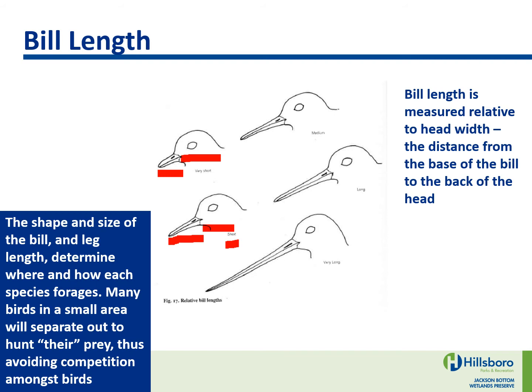With medium length bills, the bill starts to exceed the width of the head. And then so on up to long and very long. The shape and size of the bill and leg length determine where and how each species forages. Many birds in a small area will separate out to hunt their prey, thus avoiding competition amongst birds.